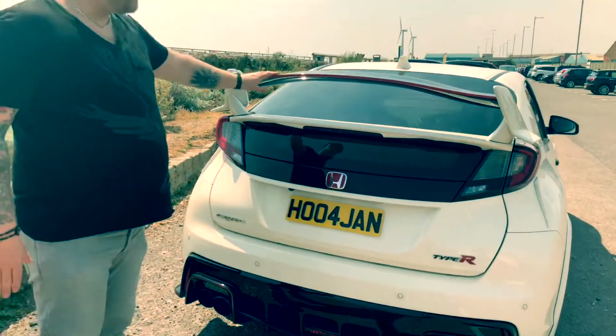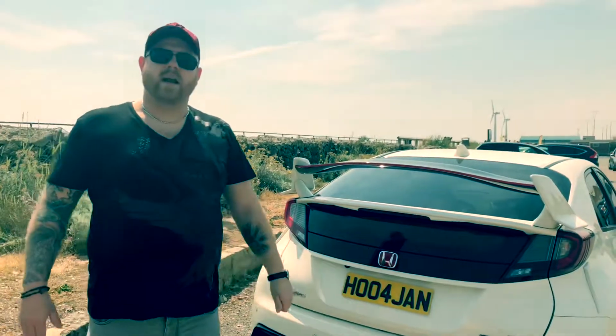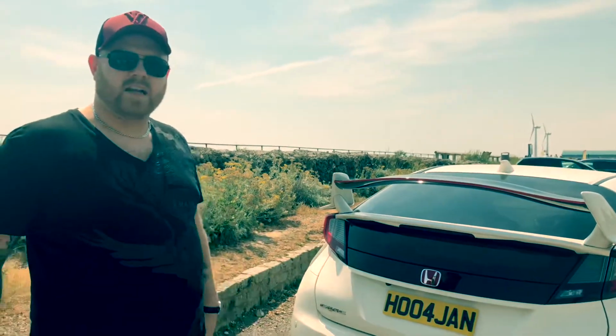You'd think that the spoiler would interfere with the rear view, but it really doesn't. If you remember back to the old CRX that used to have the split window at the rear, people used to complain about reversing that vehicle, but obviously with the camera on the back you don't have any problems parking.